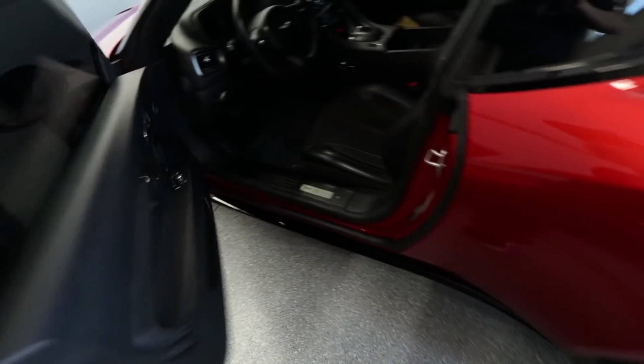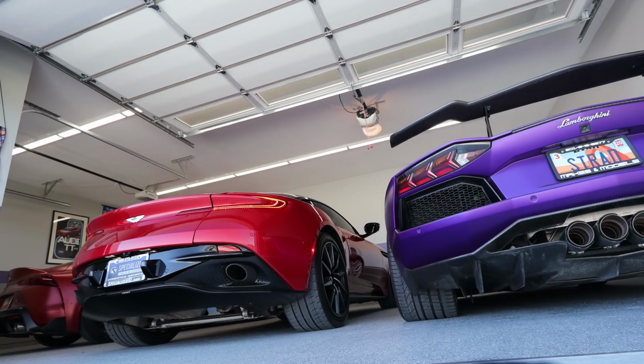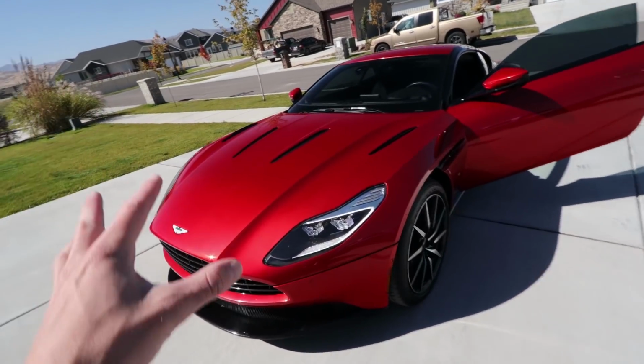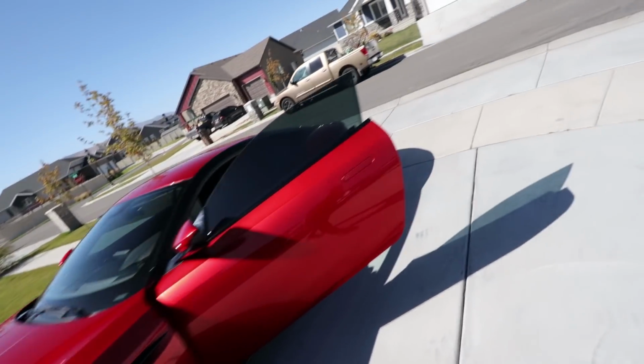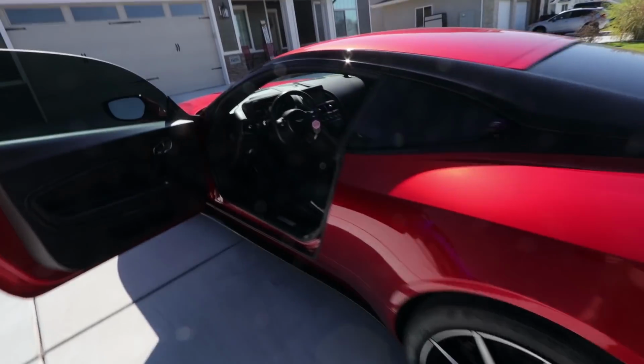Name's Bond. James. Okay, so I promised the last time I drove an Aston Martin I'd never do that, but it's an Aston. Just take a moment and appreciate this pearl red paint. It is the most beautiful color I think I have ever seen in my entire life. What? Oh, I want this car.